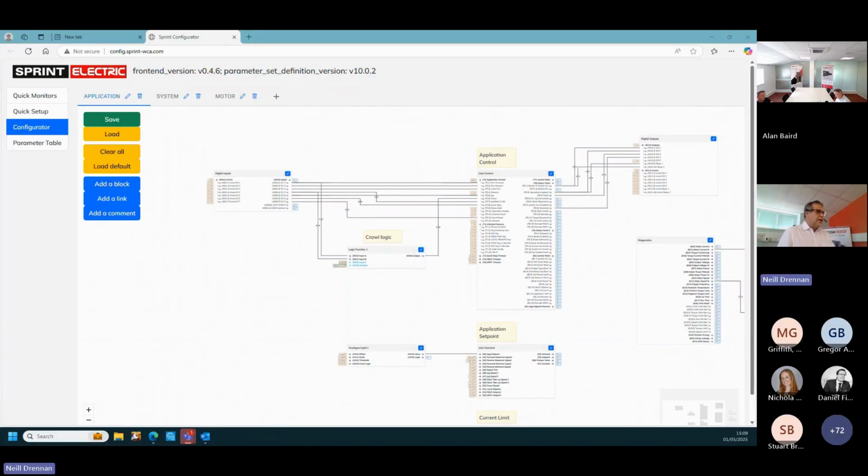Perfect. Okay, so this is actually sitting inside the drive, so you don't need to buy any software or load any software on your PC to be able to program the drive. All you need is a web server. This is connected through the web directly to the drive. And as you can see, it's block function programming.